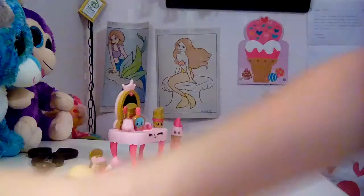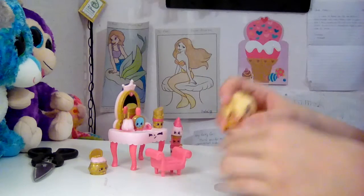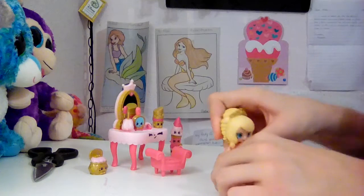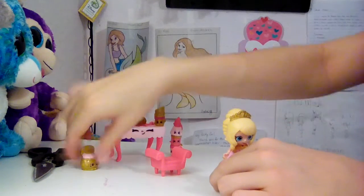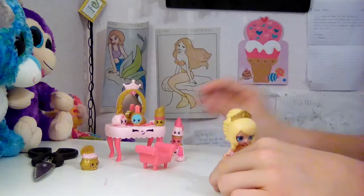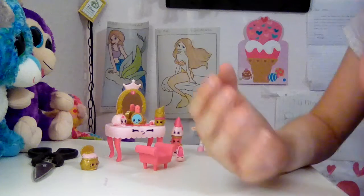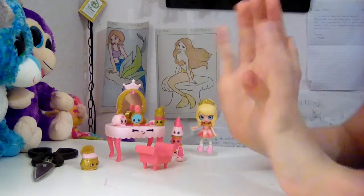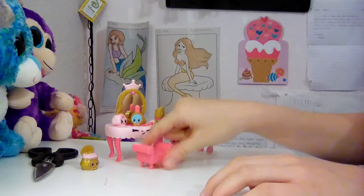I know, I love it. And let's have her. So what do you rate it? Do you think it's good? Yeah, I think they did really good. I rate it a 10. A 10? That's the highest. It just looks like me. It's very pink. I love pink, everything's pink in my room, and I love color. That's why I really love this.